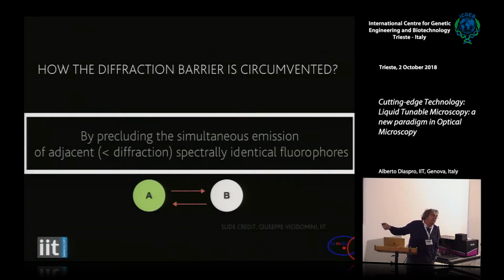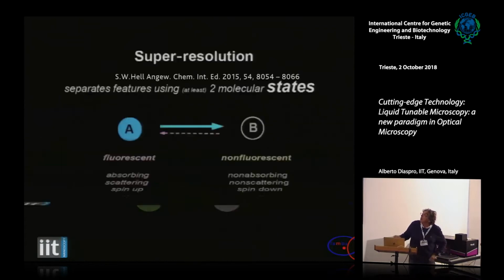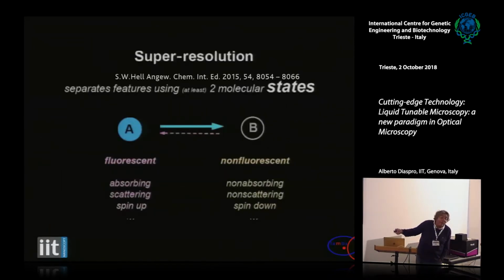And so now the verb is difficult, and we decided to use circumvent, by precluding simultaneous emission of adjacent spectrally identical fluorophores. This means if you have the ability of controlling fluorescence in your sample, remember Lippincott-Schwartz, for example, any method, you can use this advantage for improving resolution in the image formation process. And what is nice is that you can apply this to any mechanism. For fluorescence, it seems easier, more natural. So you simply have to control switch on and switch off, or different colors, doesn't matter.